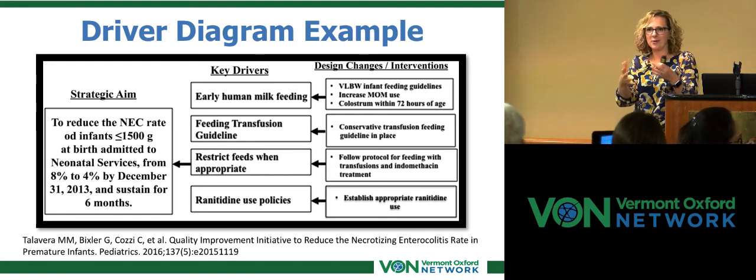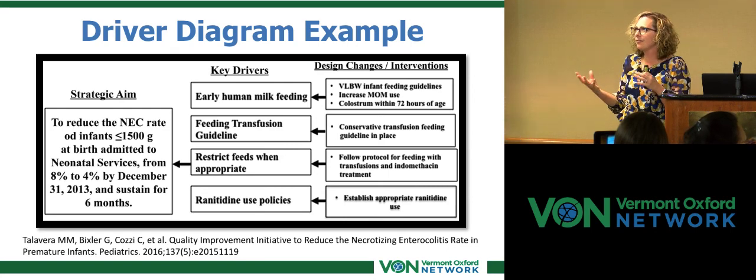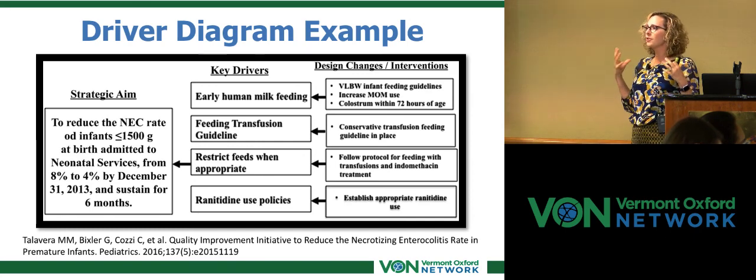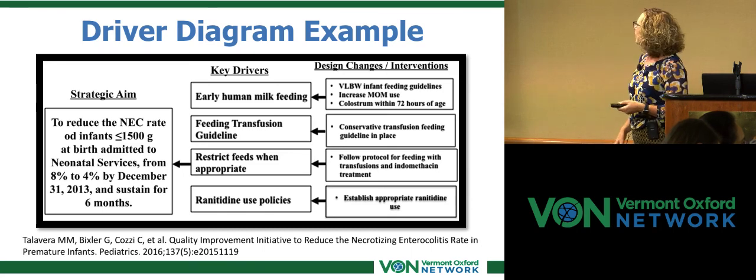Just like you were saying, how do you fit everything into a smart aim model? Sometimes it does get a little fuzzy. Well, it's kind of like a change idea, kind of like a driver. Again, don't be too stressed about it. But your drivers is what you really should think about. What are the big ideas that are going to move that aim?